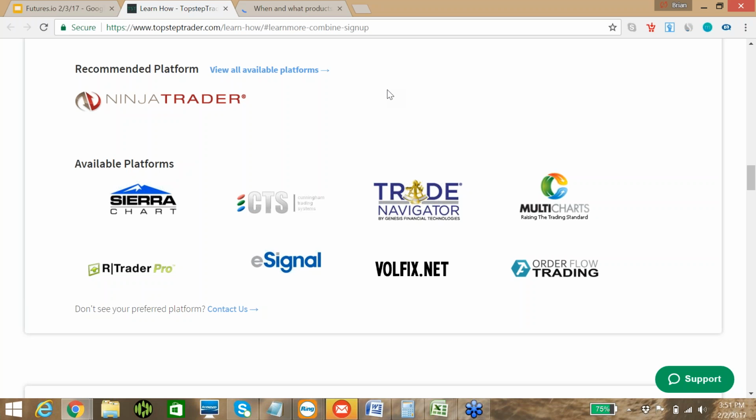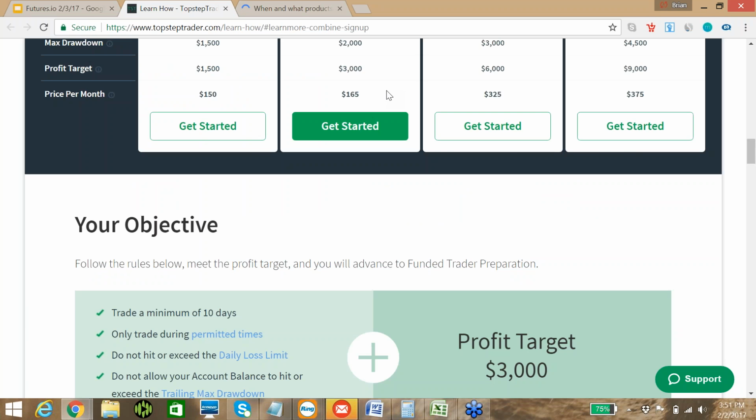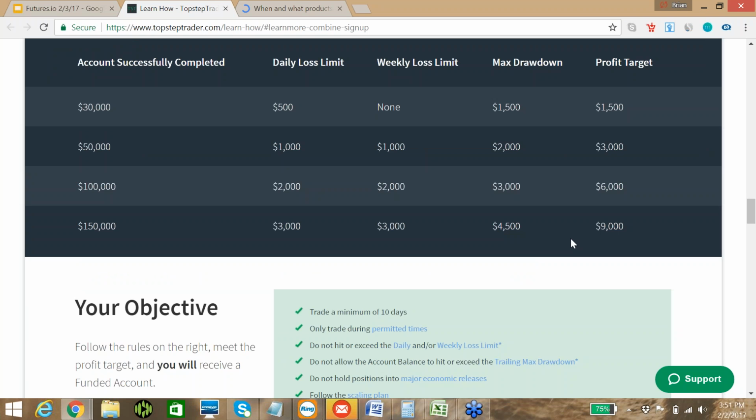So like I said, the trading combine, pretty straightforward. Stay within the lines, meet the profit target, great. That's more about showing us initially, hey, I can trade, I can stay within reasonable loss limits, and I can still make money. Awesome, perfect, great. You're going to advance to funded trader preparation.